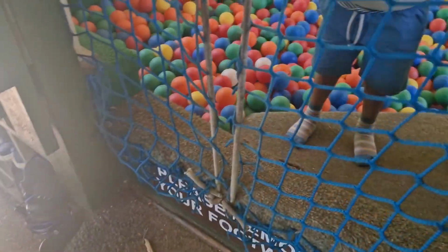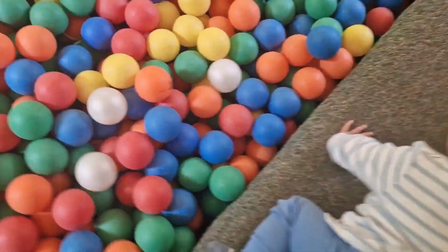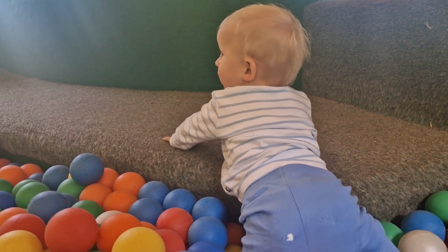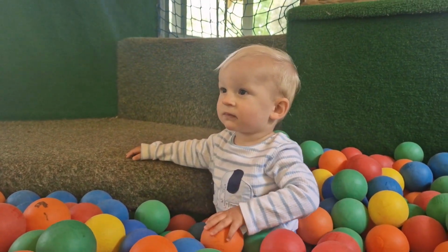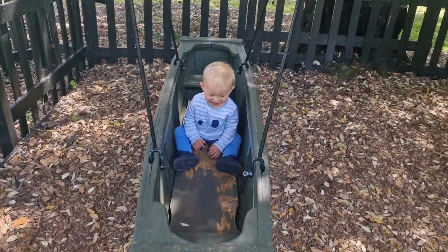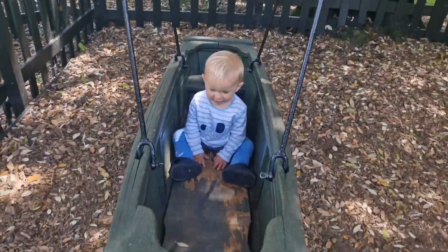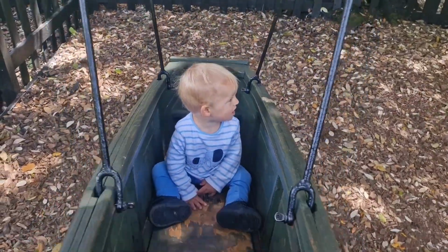Are you ready? Are you ready? What is it? You coming in? Come on then. What is it? You're not impressed? Yeah. Whoosh. Whoosh. Mummy wants to go in it though. I want to go in it too. Yeah. You can get yourself. You're such a... This is so much fun.